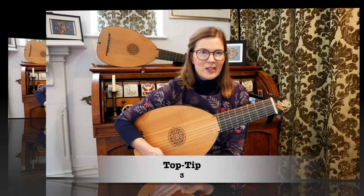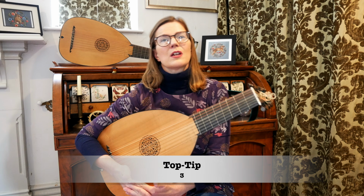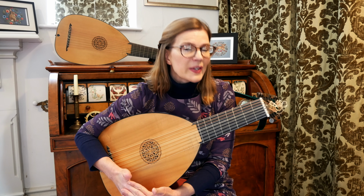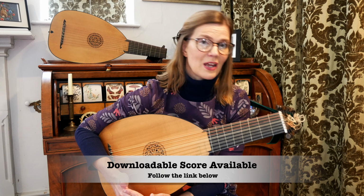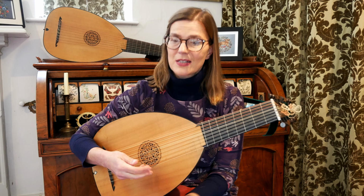The original copy of this piece from the Mathew Holmes collection has no indications in terms of right hand articulation. My Luteweb copy helps to smooth the way for this in terms of the alternating thumb and index patterns, as it's not always obvious. And this is a great little piece to practice that technique.